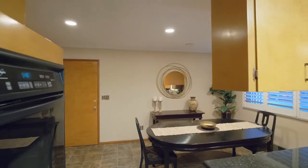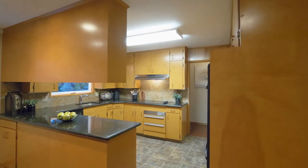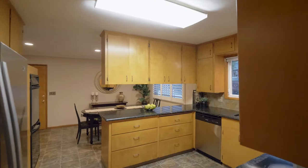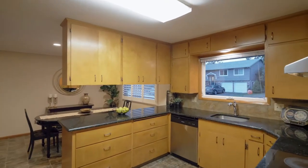A generous dining area opens to the vintage kitchen with plentiful storage, a double door pantry, stainless steel appliances, warming drawers, double ovens, and granite counters.